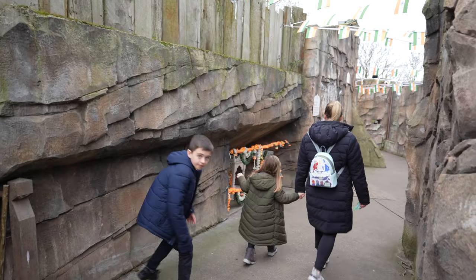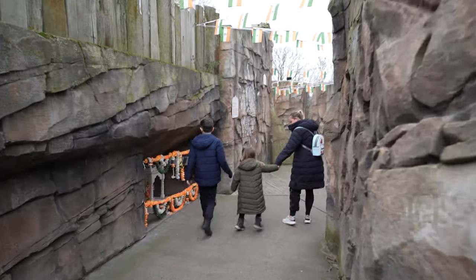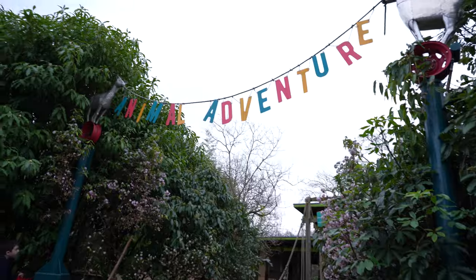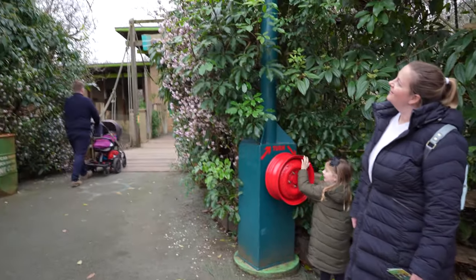So we're gonna keep walking around and take you to the other side of this little area. Again, this area is so bright and so colorful. As you go down here, you've got all the flowers and the flags as well, which is awesome to see. You've got to turn it, and then the goats at the top are pulling a sign. There you go. And the sign bounces. Well done, Prim.